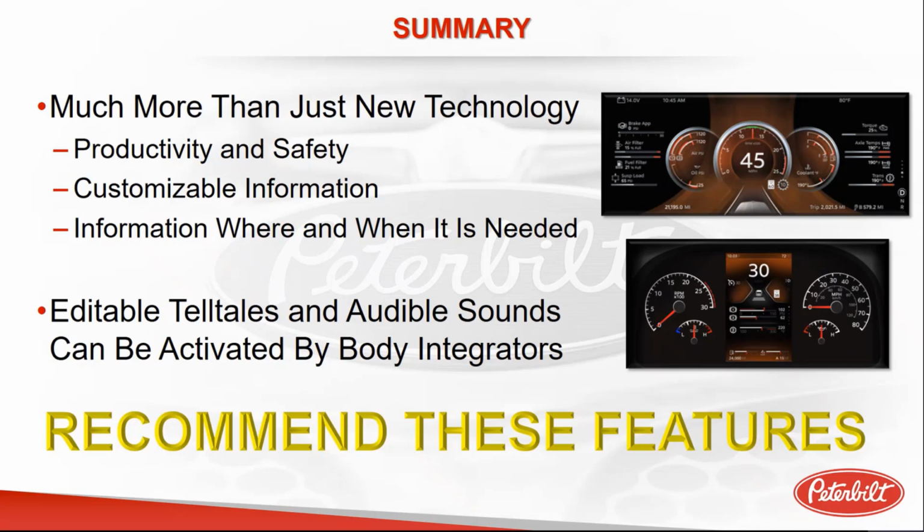Second, editable telltales and audible sounds can be activated by body integrators. I truly believe this is a feature that provides excellent information that is tailored specifically for vocational applications, and we should use it more often. And third, recommend these types of features to customers. Many times, they don't know what to ask for. It is our job to bring awareness, to show them the additional benefits of driving a Peterbilt.